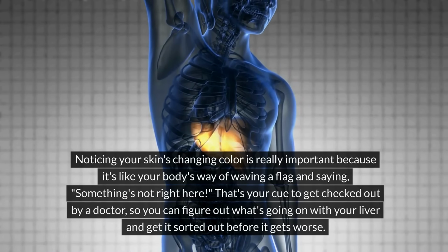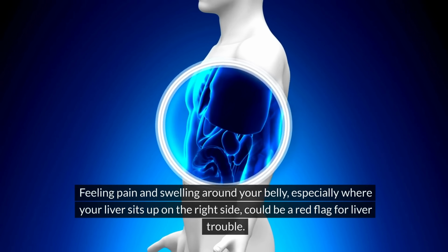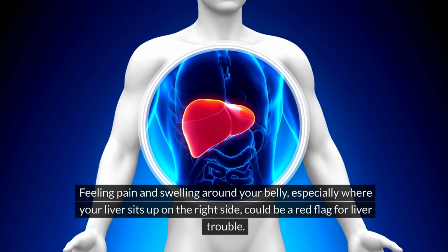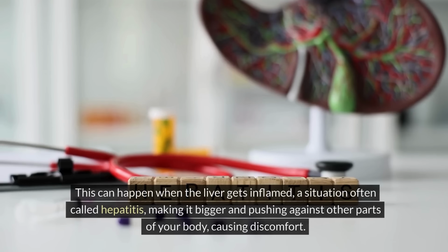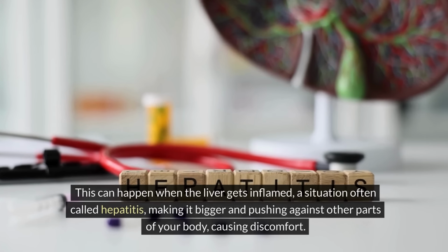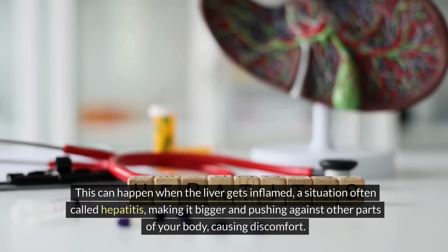Number 2. Abdominal pain and swelling. Feeling pain and swelling around your belly, especially where your liver sits up on the right side, could be a red flag for liver trouble. This can happen when the liver gets inflamed, a situation often called hepatitis, making it bigger and pushing against other parts of your body, causing discomfort.